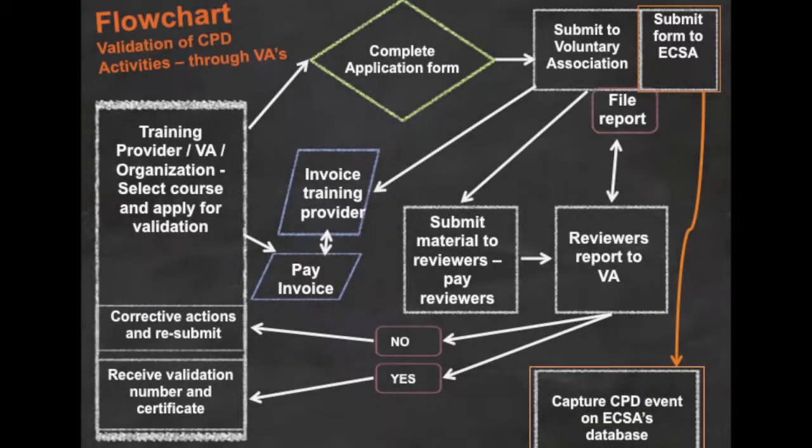Right. After the invoice has been paid, the voluntary association then looks at the expert within the field. Appoint that expert, advisably 3, to look at the material, go through it, see if it's appropriate for CPD. And I'm talking about Category 1 here, by the way, the compulsory category. They then write a report back to the voluntary association, which the voluntary association keeps on file, that says, yes, let's go ahead, so many credits have been allocated to it, or no, amendments need to be made, or no, this is just not appropriate for this environment, right?